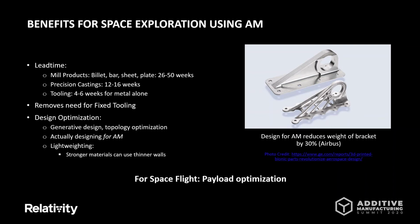And so you take that away from the forgers and casters of the world, or having to wait 4 to 6 weeks for tooling for forging stock or whatever, right? And then also, like I said, for the example of things like friction stir welding, you don't have to have fixed tooling. And then honestly, by using all the software that we have these days, which is why we hired a lot of software engineers and automation people, we are actually doing real design for AM, and then using generative design and topology optimization to lightweight parts, or to remove features or walls and things like that that don't need to be there.